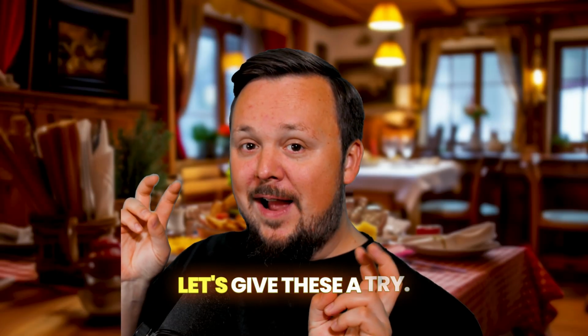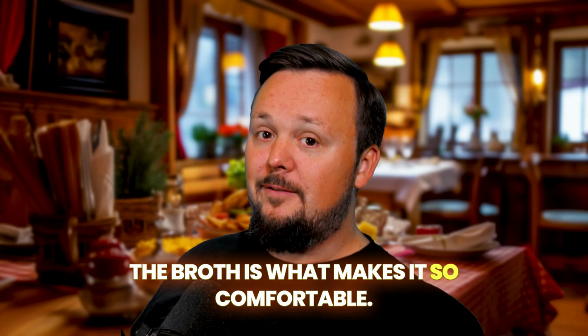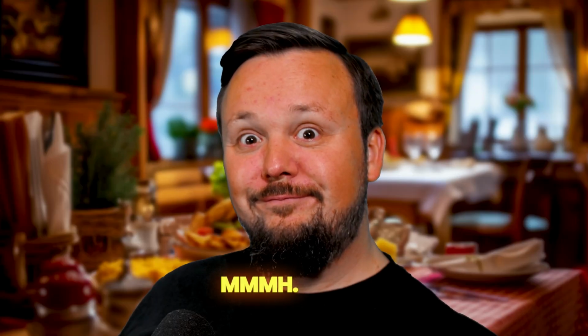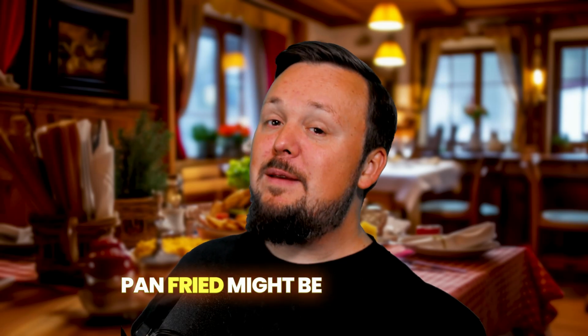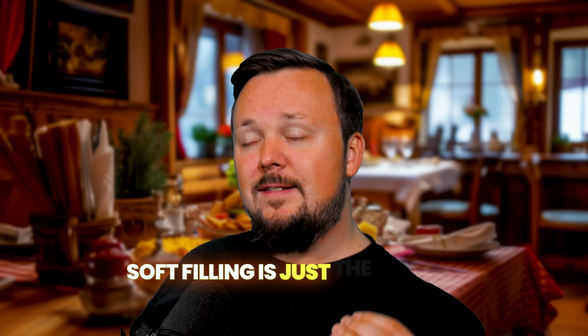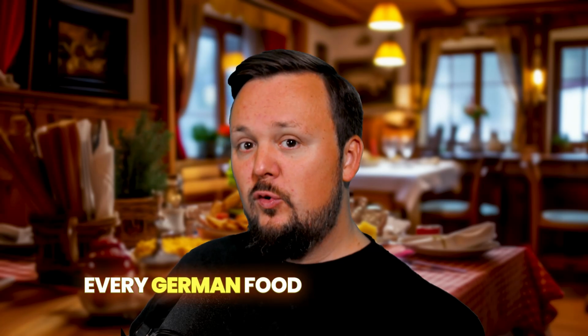Let's give these a try. First, the broth version. So flavorful. The meat and spinach is usually well seasoned, and the broth is what makes it so comforting. Now let's try the pan-fried one. Okay, pan-fried might be my favorite, to be honest. The crispy outside with this soft filling is just the perfect combination. Maultaschen is a dish that every German food lover should try.